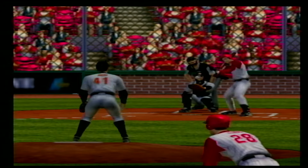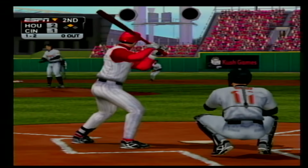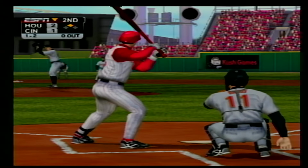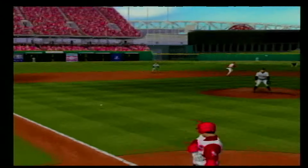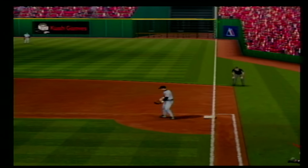Now the 1-1 pitch. Swing and a miss on the slider, and it's 1-2. The 1-2 pitch. Swung on and grounded towards the hole, and his throw gets him. 1 away.